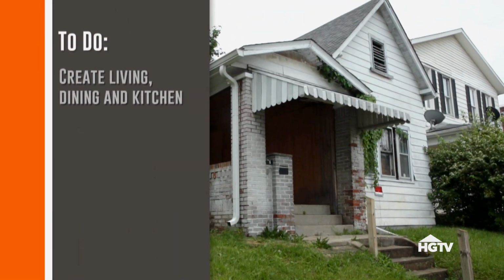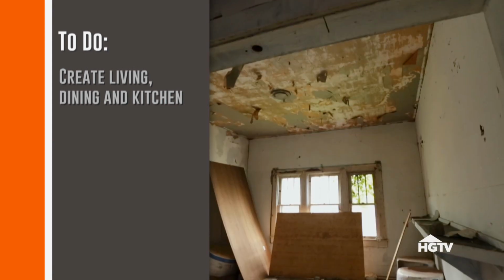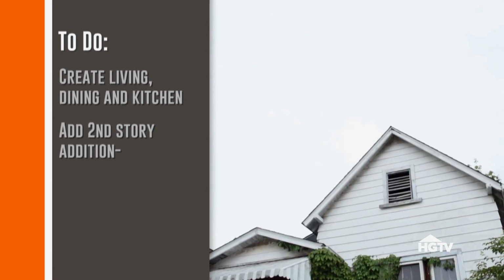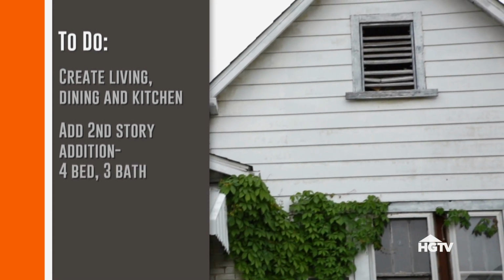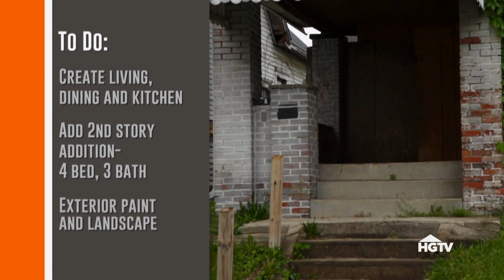Okay, all right. So let's talk turkey. After we demolish the old shed additions, we need to convert the old biker bar into an actual home with a living room, dining room, and kitchen. We also need to add a big 2-story addition that will house all of our 4 new bedrooms, 3 new bathrooms, and a garage. We also need to paint the exterior and add some landscaping.